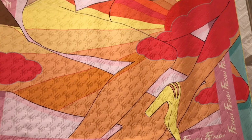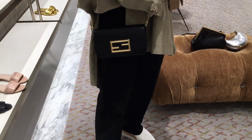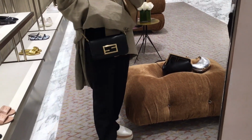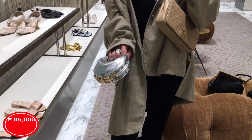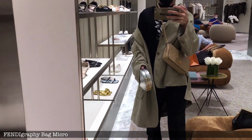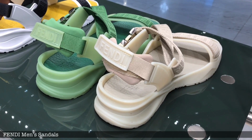Very beautiful scarf from their Spring Summer 2022 collection. So now I'm trying on this Fendi wallet on chain. If I'm not mistaken, the price of this one is around 80,000 Philippine pesos. Then of course, first time to see and try the FENDIgraphy bag. Super beautiful, although this size would not fit anything, but again, super cute.